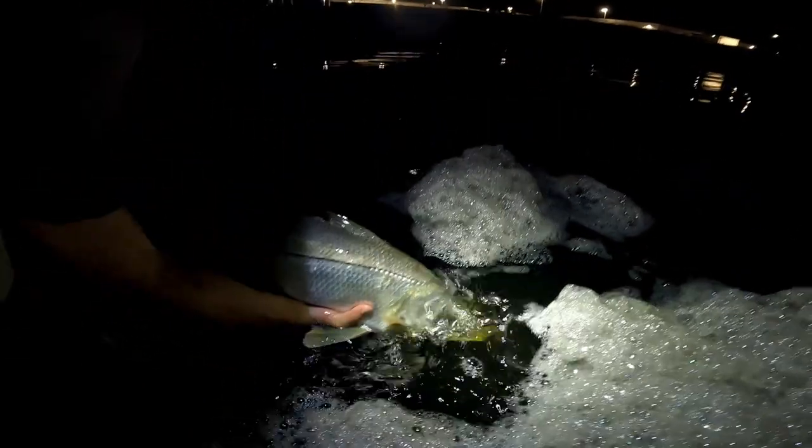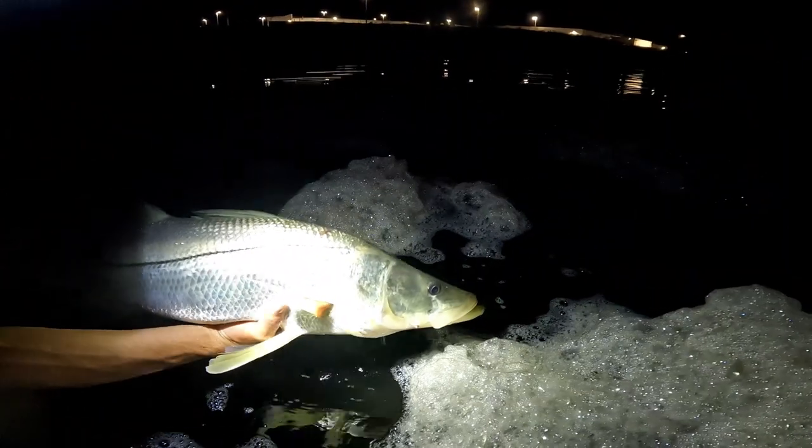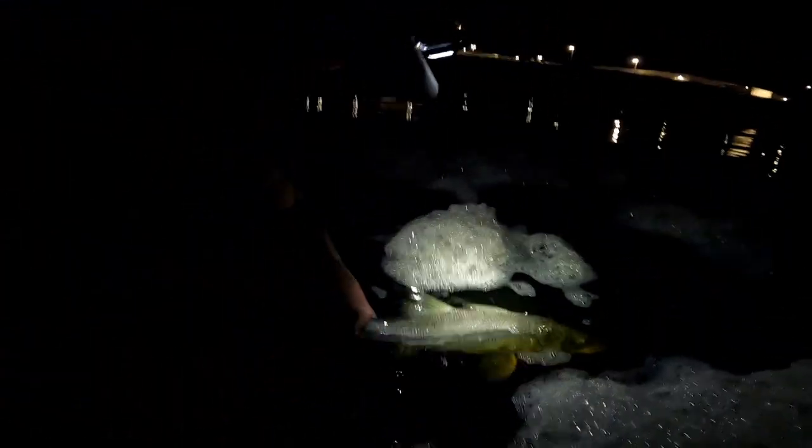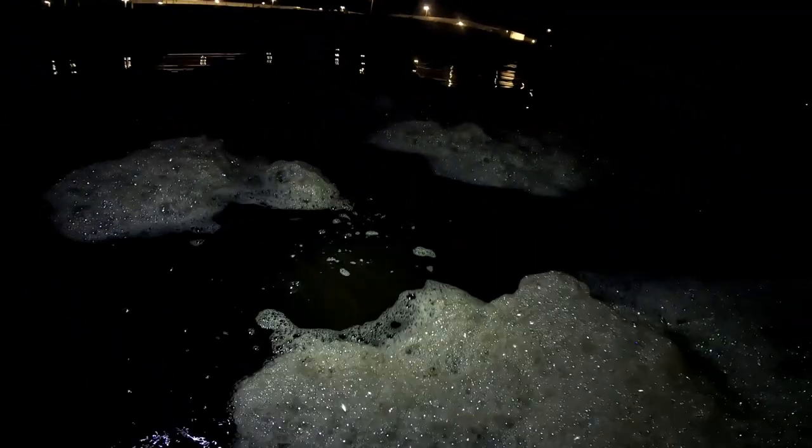Alright, so one last look at this fish on the 8-inch Sneaky Pete. Beautiful breeder, probably like I said, 35 to 37 inches. We're gonna get her revived. Well, looks like she was ready to go. Yeah. There you go. Stay tuned.